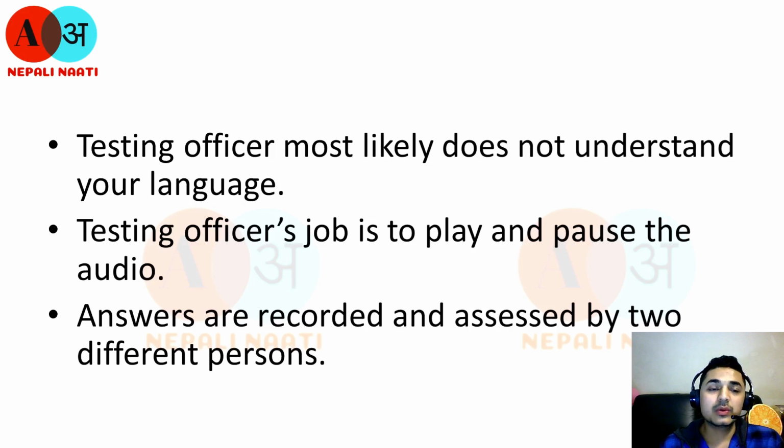Your score is assessed by 2 different assessors. Your answers are recorded and sent to 2 different persons, who calculate the score independently, and an average is calculated. So the testing officer is not involved in scoring your exam at all. The audios that you hear are all recorded, so there is not a person asking you questions. You hear recorded audios and your audios are recorded as well.